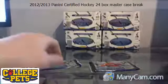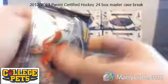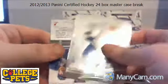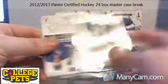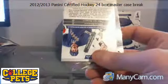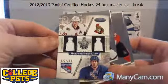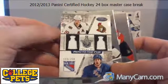And Kovalchuk's a good name, I think, also, right? Got another dual looking here. The Greats of 999, Immortals. Yep. 122/250, Spezza and Girardi.